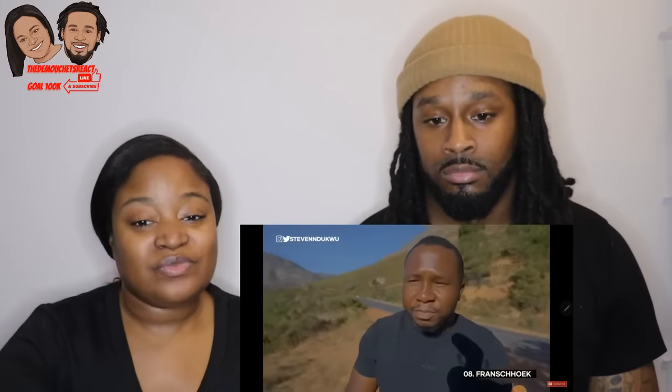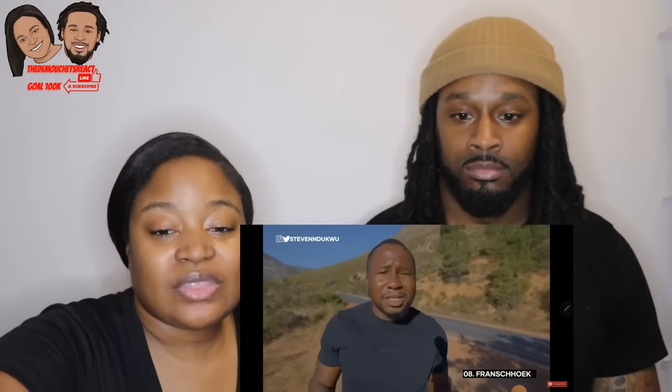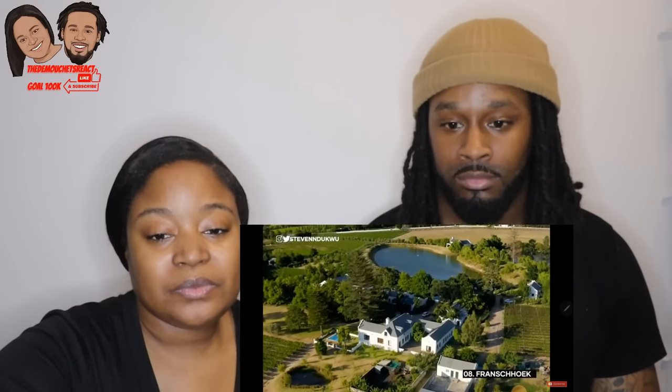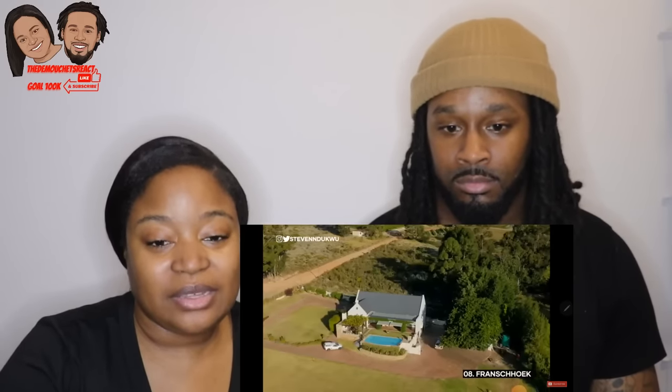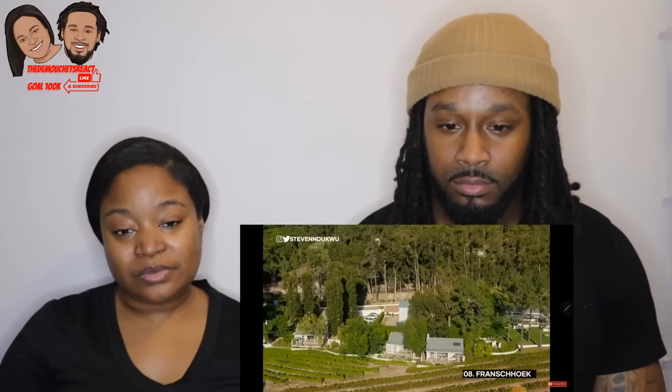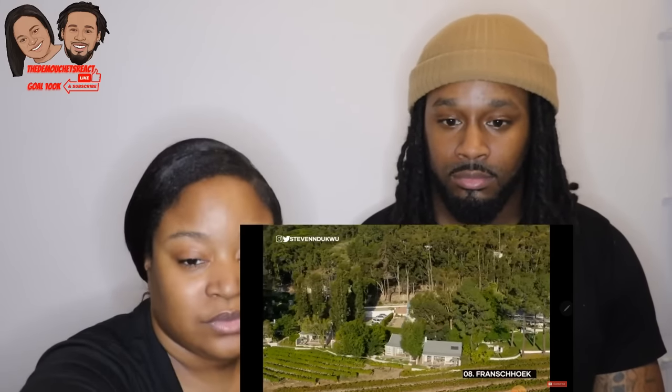This is one of the neighborhoods right here in Cape Town that you can get very nice real estate and get value for money. So most people that really want to build villas, they want to build like big homes, they want to have a ranch in their property, a big tennis court. Franschhoek is that neighborhood that you're going to come to.